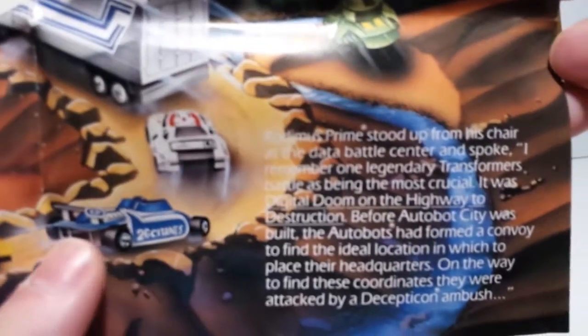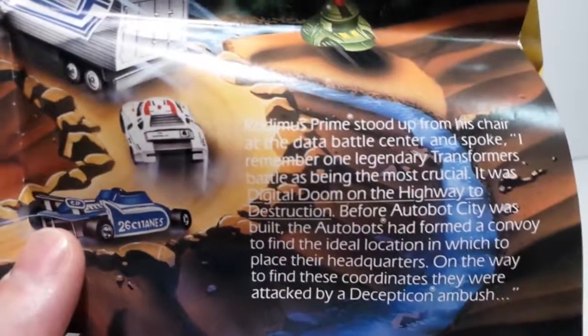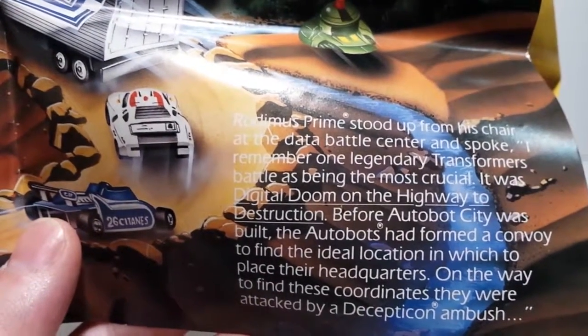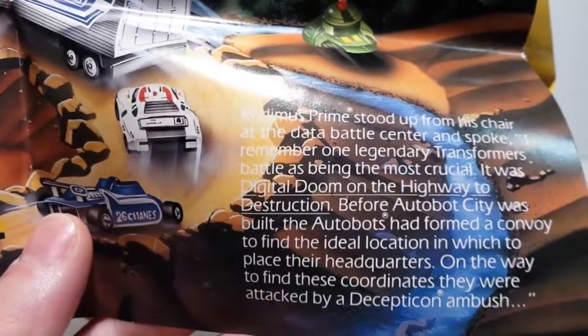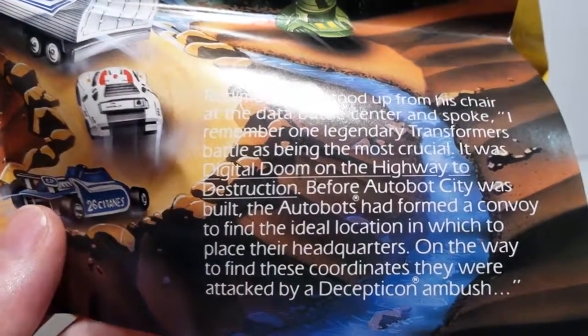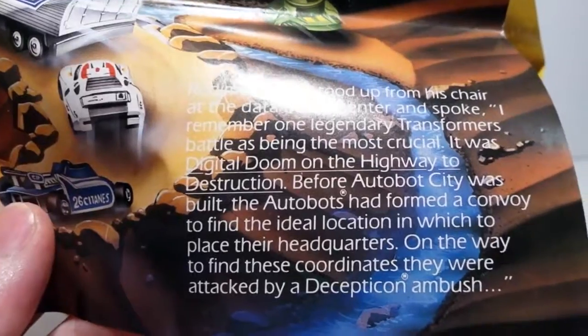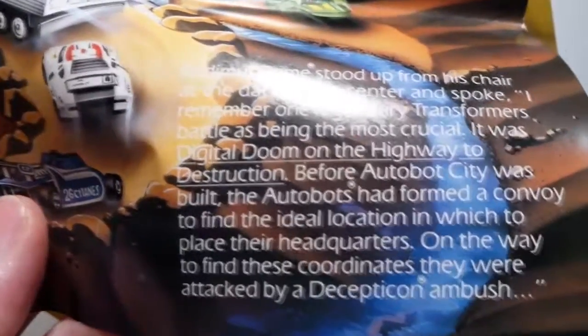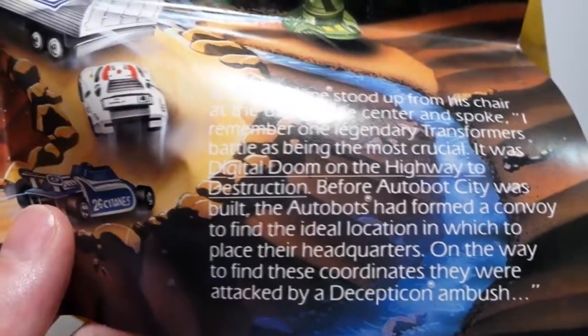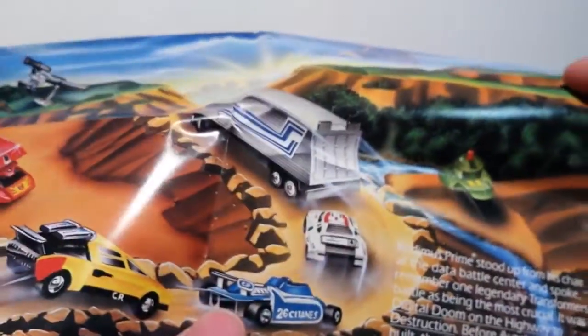Okay, I'll read this to you, because this is good stuff. Rodimus Prime stood up from his chair at the Data Battle Center and spoke. I remember one legendary Transformers battle as being the most crucial. It was digital doom on the highway to destruction. Before Autobot City was built, the Autobots had formed a convoy to find the ideal location in which to place their headquarters. On the way to find these coordinates, they were attacked by a Decepticon ambush. Thusly, a Decepticon ambush pictured here in all its grisly detail.